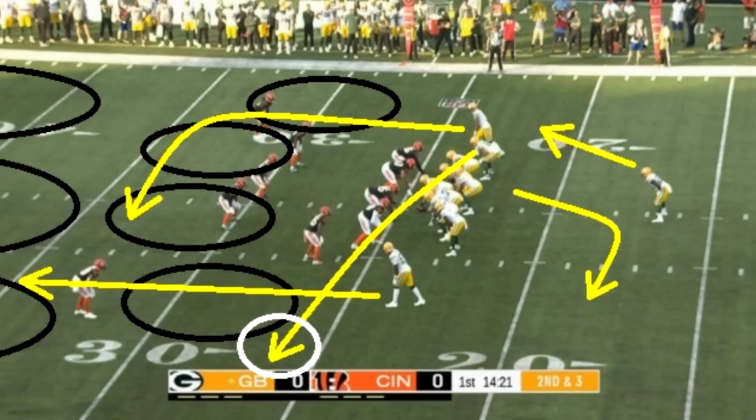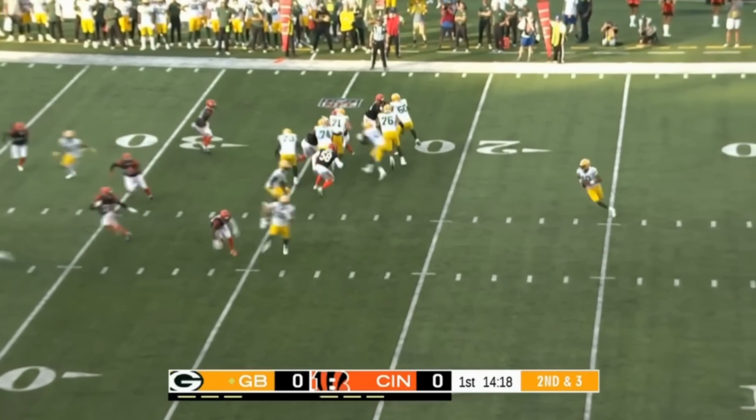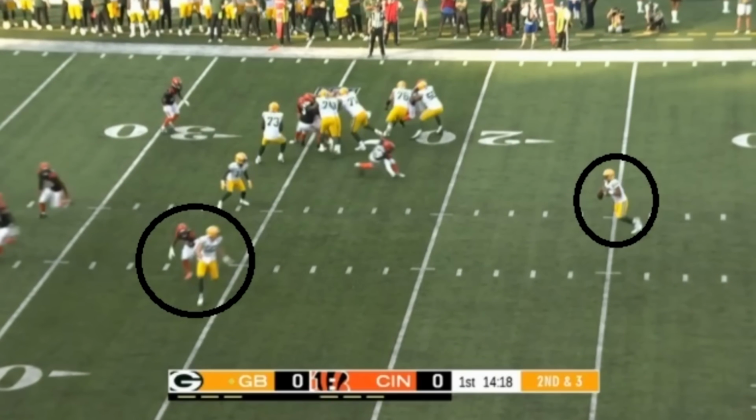So here's the way this play works. He's gonna roll out from the middle of the field towards the bottom of the screen. You see the concept on the screen. The play action could get guys out of position, but really it's the route that I've circled in white. That's the one Love is going to look towards, the underneath route. Right when this play begins, you see Love runs this play action, and you see that there is an open window, but this is not the easiest of throws.